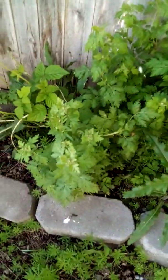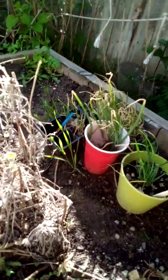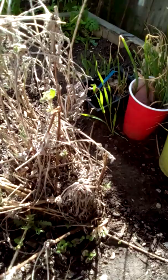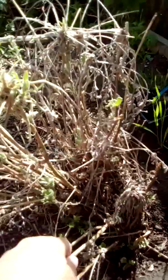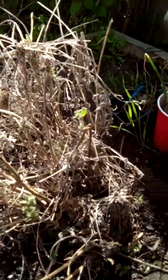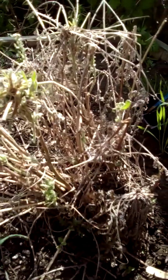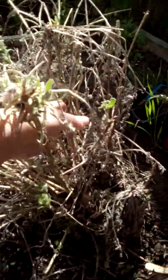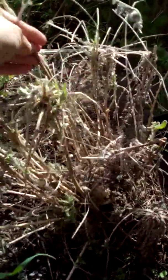More weeds, raspberries for next year, feverfew, a bunch of onions I still have to get planted. I think this one's yarrow, if I remember right, and I was worried it was going to die, but look at this. I think all of these dead branches just come out, and I think it gets new life. Look at this. I've never grown yarrow before.